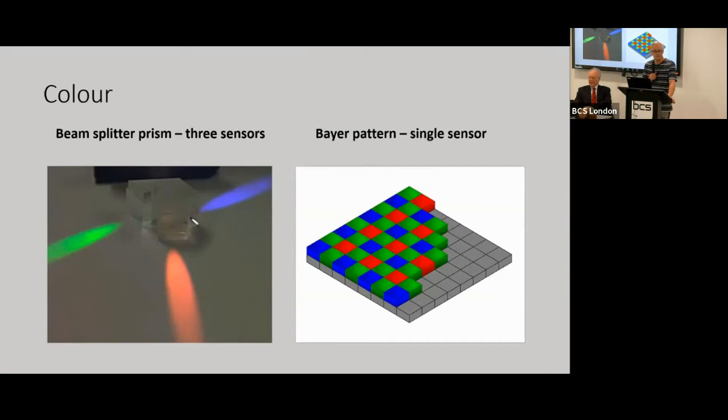To form a full colour image from the Bayer sensor, it's necessary to interpolate those missing colours at each photosite on the sensor. And there are many algorithms that have been devised to do that, but they all have various drawbacks. They're all defeated by certain images and so on. But despite that major drawback, the simplicity and the generally lower cost of the single sensor approach outweighs the downsides, and all modern digital cinema cameras are single sensors.